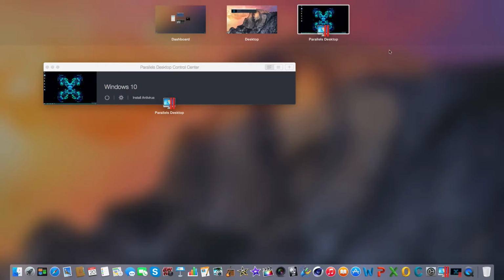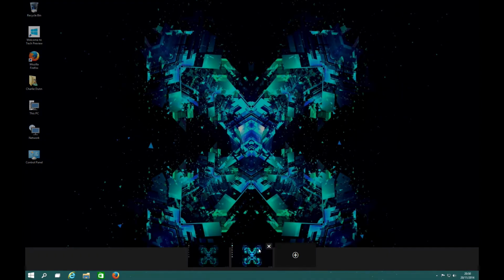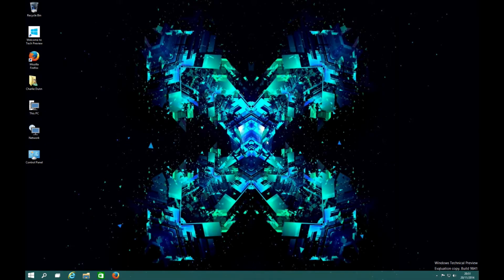So if I just click on Mac OS 10, this is our version of Task View, and that's how we add our new desktop. And then we go back into Windows 8, hit Task View. Now there is a keyboard shortcut for this. Hit Add Desktop, and you get a second desktop.